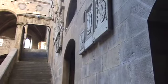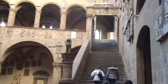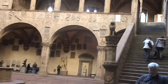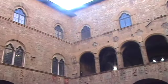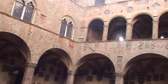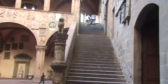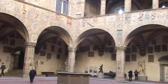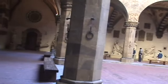Bargello, which used to be a prison, but looks very much like, as the guidebook says, Palazzo Vecchio. Down here just to give us a sense of where I'm at. The only place you can video is in this courtyard. Once we get in the museum itself, I'm not allowed to. This is the house of sculpture, for lack of a better term, and as the guidebook points out, Florentine Renaissance began with sculpture, and this is the repository for the best of it.